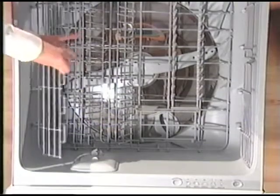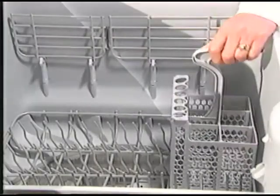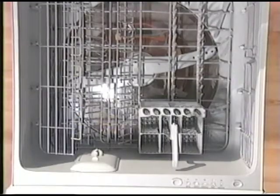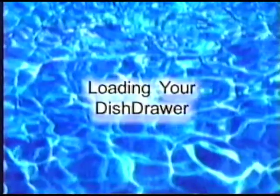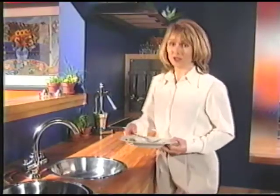The larger cup holder also supports long utensils. Your cutlery basket fits in the front like this, but it can be moved around to accommodate large items. Now you're ready to load your DishDrawer.